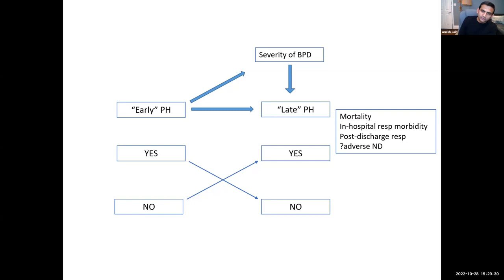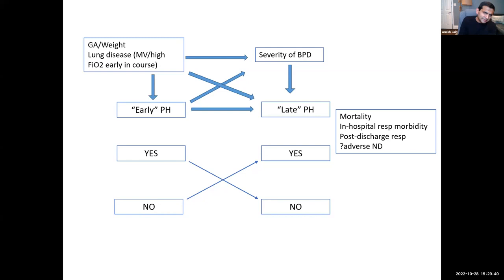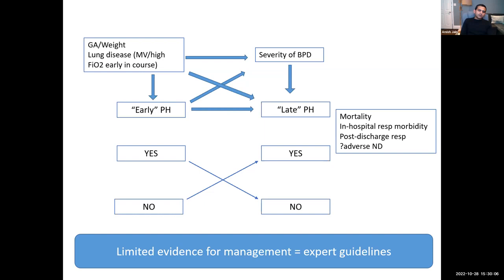So if you have patients who've been diagnosed with PH at 7 or 14 days of life, those patients are more likely to develop BPD. This is what the data shows us. And the other risk factors that we know are gestational age, weight, SGA status, lung disease, pulmonary hypoplasia and oligohydramnios at birth, or essentially how many respiratory symptoms the patient had in the first week or 2 weeks of life, which is not surprising, which basically are the same risk factors as for severe BPD itself. Now, that's all we know from an evidence perspective. We actually have almost no evidence for management.